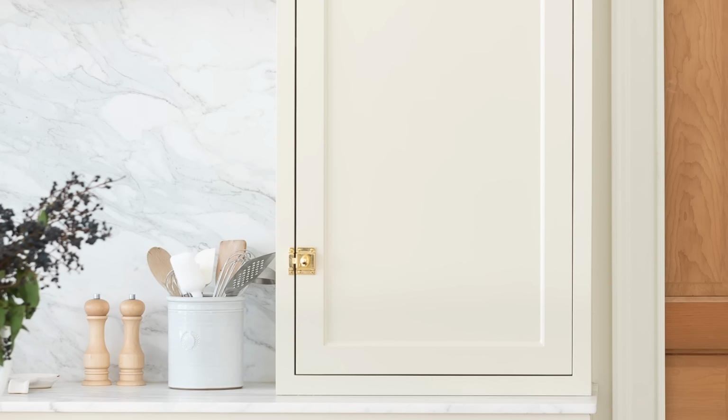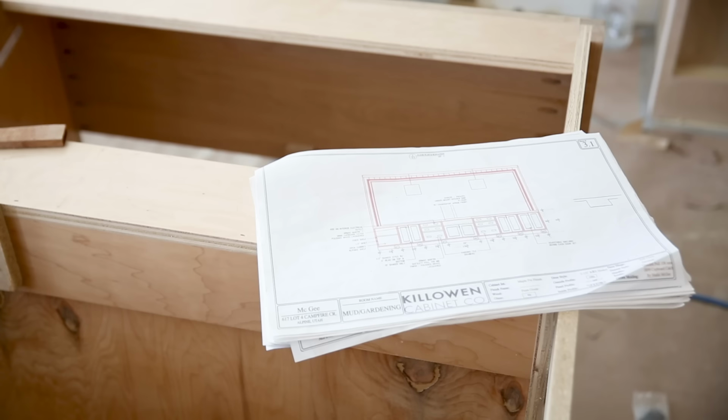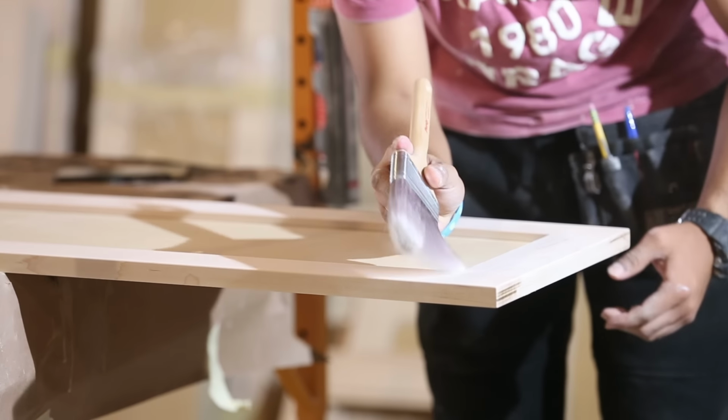When it comes to the cabinetry design, I wanted a shaker detail, and then we added this little cove bead around the profile of the cabinetry. And we worked with Killowen on the build of our home, and he also does custom cabinetry, so he helped bring that custom detail to life.